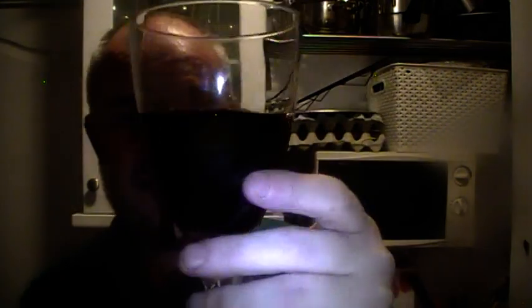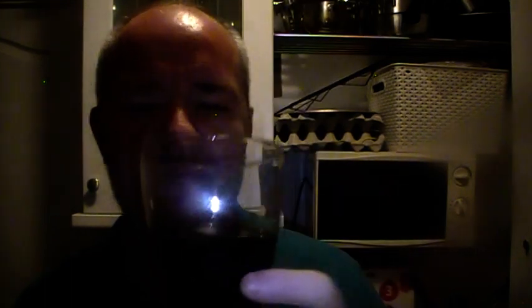So, there we go. Lovely dark colour to it. Again, you hit your aromas of blackberries, blackcurrants, that sort of thing. As you'd expect from most reds, actually. They're pretty standard in that. I mean, you get plums and stuff.